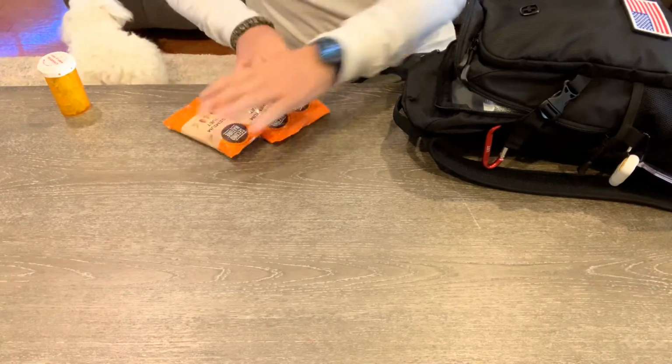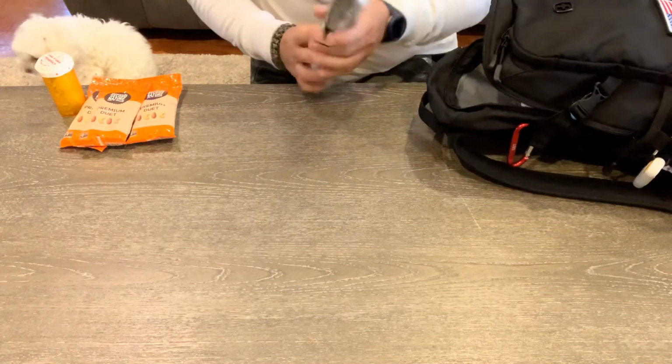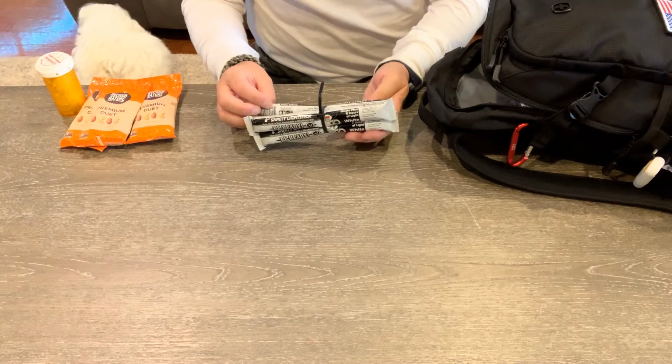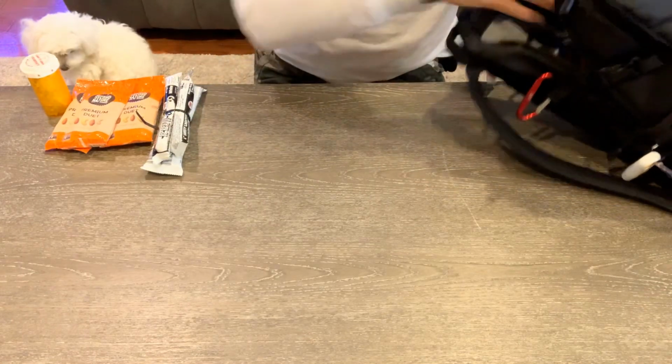My kids are always saying, Daddy, I'm hungry, Daddy, I'm hungry. So I have some snacks available for them. I have 4 of the safety light sticks. These are so bright. I tested them out. They're amazing. So I keep them on me.